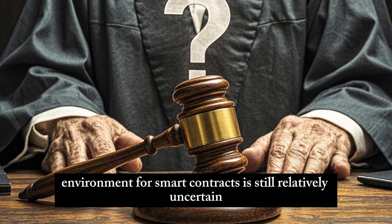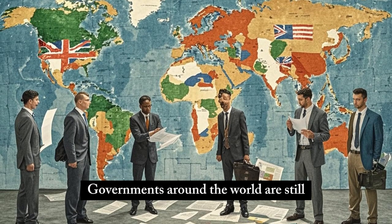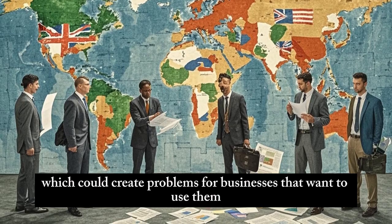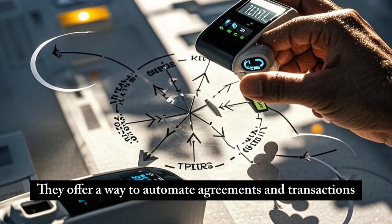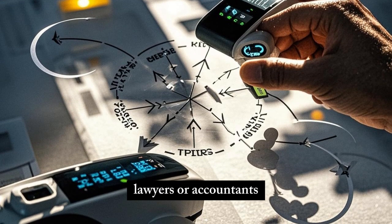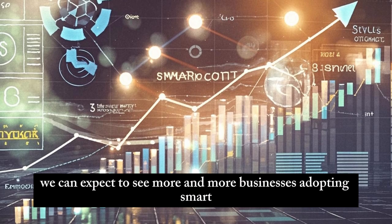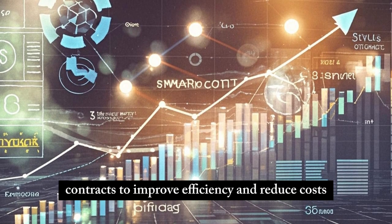Third, the regulatory environment for smart contracts is still relatively uncertain. Governments around the world are still trying to figure out how to classify and regulate them, which could create problems for businesses that want to use them. Despite these challenges, the potential of smart contracts is clear. They offer a way to automate agreements and transactions without the need for middlemen, lawyers, or accountants. As the technology matures and the regulatory environment becomes more clear, we can expect to see more and more businesses adopting smart contracts to improve efficiency and reduce costs.